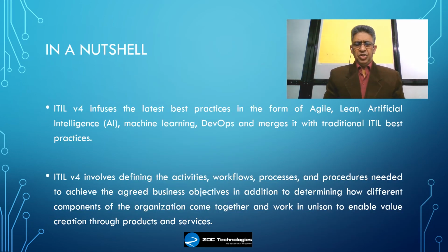So, in a nutshell, to summarize, ITIL V4 infuses the latest best practices. It can be Agile, it can be Lean, it can be artificial intelligence, machine learning, DevOps, and merges it with the traditional ITIL best practices. Also, it involves defining the activities, the different workflows, the processes, procedures, templates, tools which are available. They are needed to achieve the agreed business objective, in addition to determining how different components of the organization come together, work together in unison, and enable value co-creation through products and services.